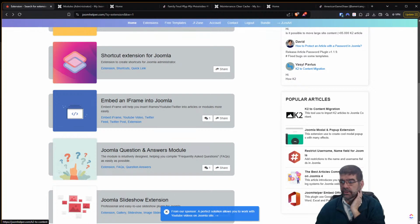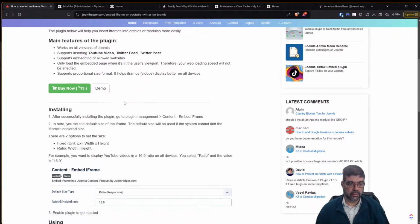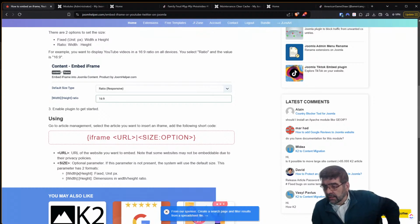All right, so I wonder what is unique about this. Embed iframe into Joomla. I don't see that down in my list here. Okay, I don't see where to download that one. So let's see. I wonder. Embed iframe. This would be nice if it's a way to get around changing the editor to allow you to use iframes. I can't see a download link for it though. So I wonder if it's named something else.